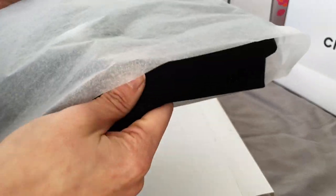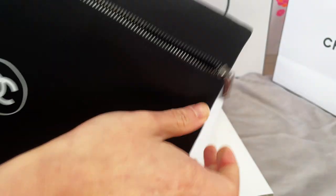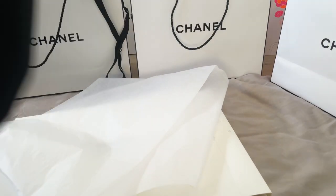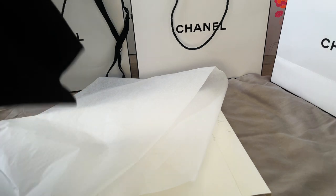So yeah. Now I guess it might be a makeup pouch. It's quite a decent size. It just feels like it's cotton fabric, with the Chanel logo, a very simple black cotton pouch. I like how the bottom has a bit of width to it, so you could put more items in, and it can probably stand on its own.